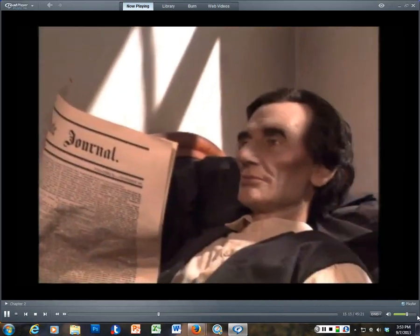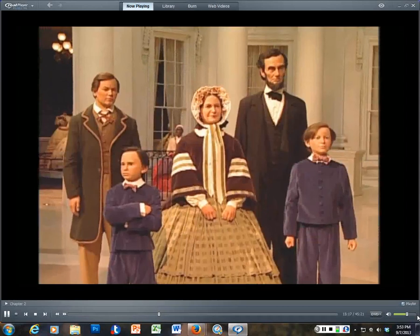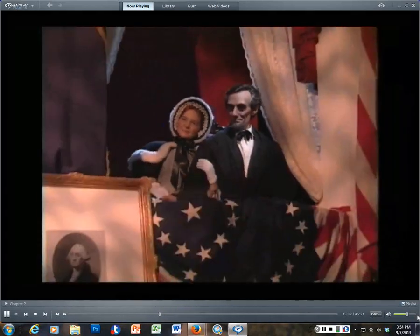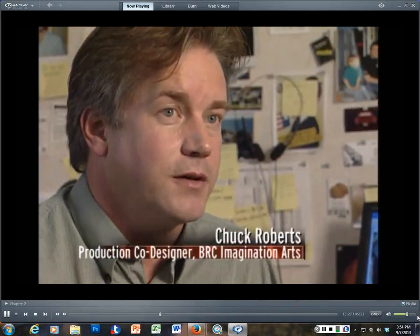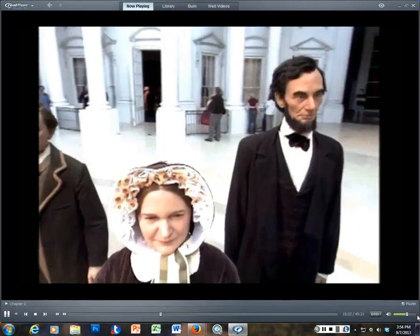Technology subtly comes into play in the controversial life-size figures that depict Lincoln from his childhood to his assassination in 1865. We've worked very hard on Abe, and we've taken a lot of time to try to get him right, to try to see what he really looked like. And this is a tough thing.